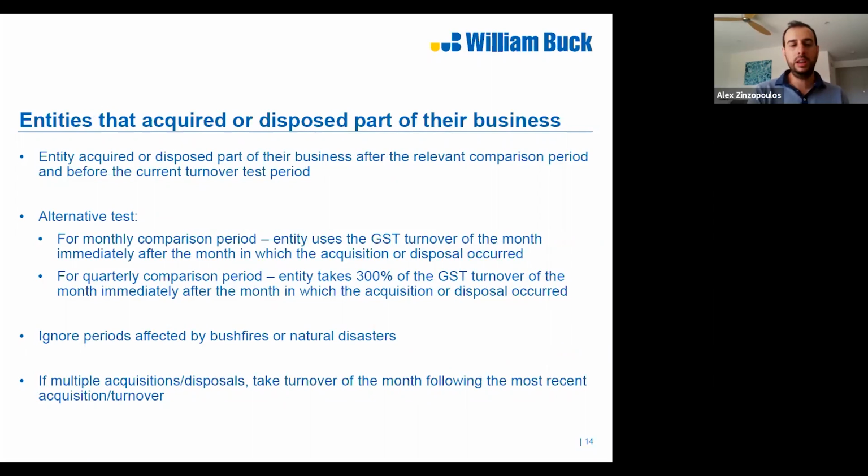The second is for entities that have acquired or disposed of part of their business. So let's say 12 months ago you were trading and you had a few different service lines in operation, and then subsequently you sold part of your business, and there's a decline in turnover there, or maybe the opposite. I think the opposite is going to be more relevant. So maybe if you've acquired a business during a year and your revenue went up, but it's not a true reflection of what your current revenue is. So this second alternative test is to capture those types of entities.